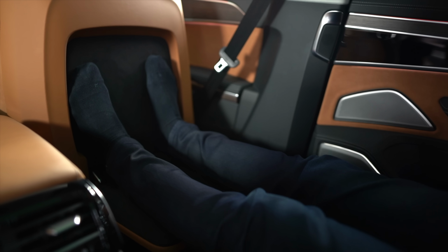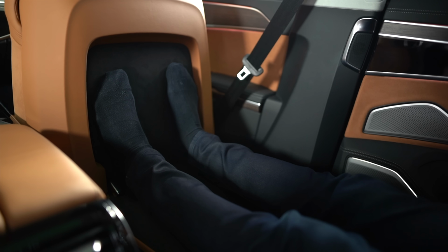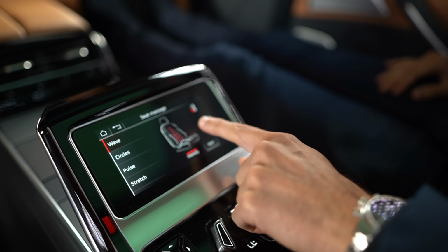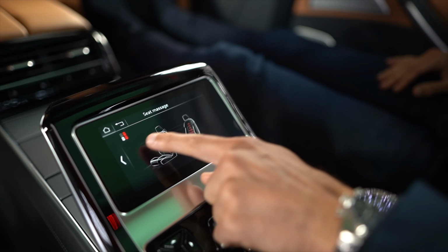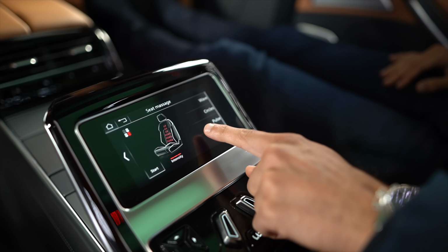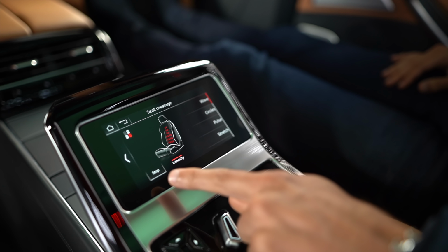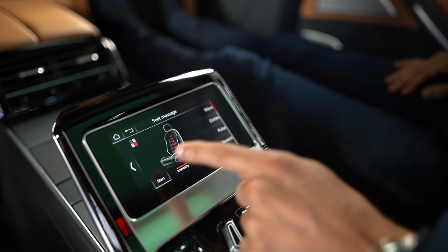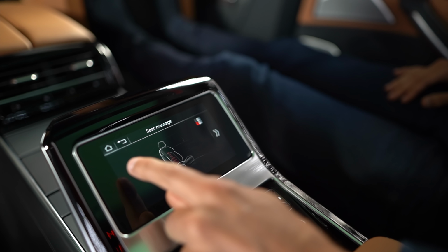That's pretty fancy. And even more so, we have the massage functions here. So massage here either for the left or for the right. So you really have to watch closely which seat you are picking here. And then, for example, we can start a wave massage here for the back seats where I'm sitting, or for my cameraman. I'll switch to the other side.